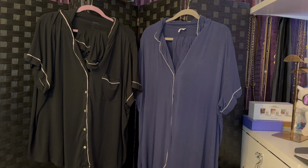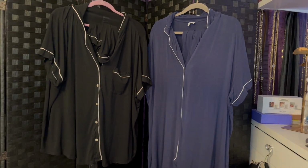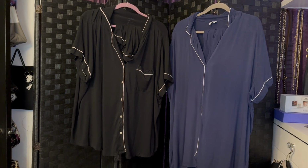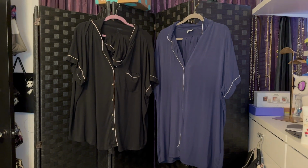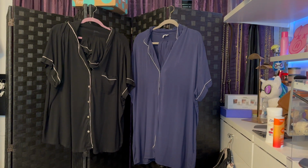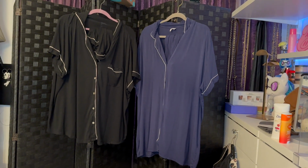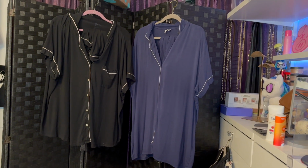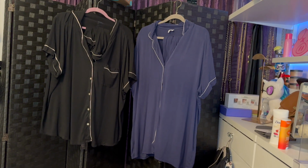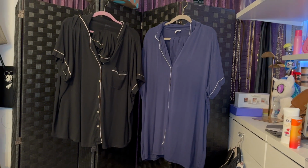So here we have the Nordstrom on the right, the navy-ish color, and the Target dupe style on the left. And the first thing you're going to notice is that the Target style is significantly shorter, a couple inches on the length of the top. The shorts, I think, stay true to size, but I didn't really notice the shrinkage happening over time.